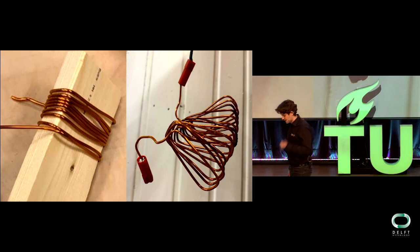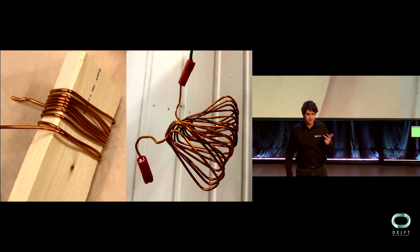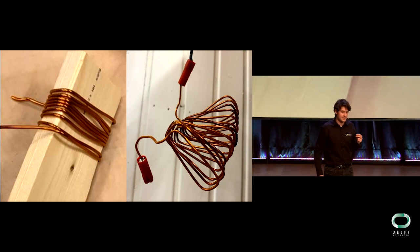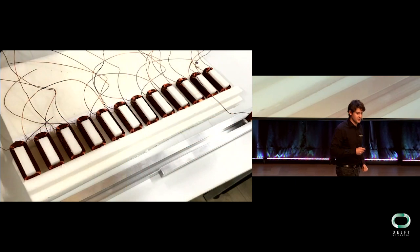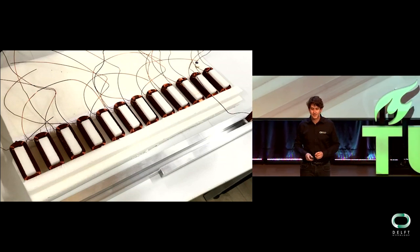And then in the end, we did it. We selected our wire, we made our custom designed coil, and we had our specialized tools for the coil winding machine. And then we got it, the first batch of our coils. And I gotta tell you, this was such a great feeling. The first batch of coils.